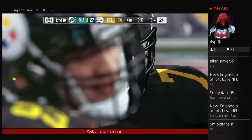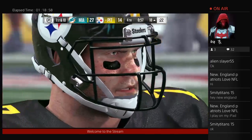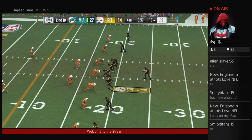Offense comes to the line now, 1st and 10. They come out 5 wide, 3 of them to the right side. 47 to Mike, boys, 47.